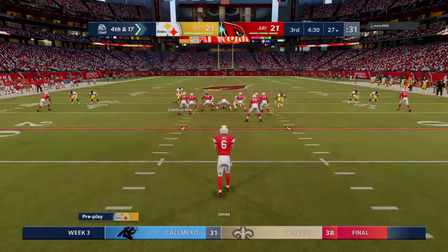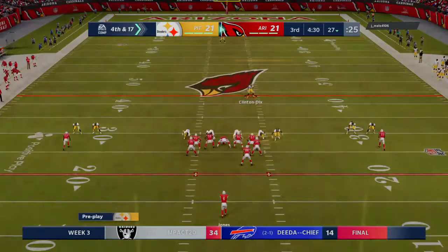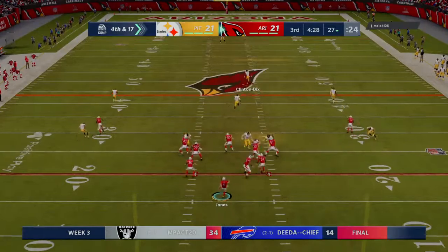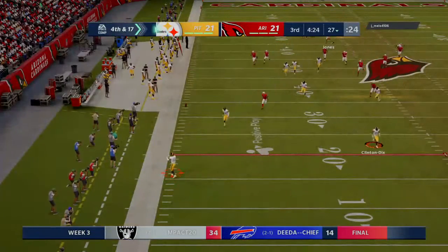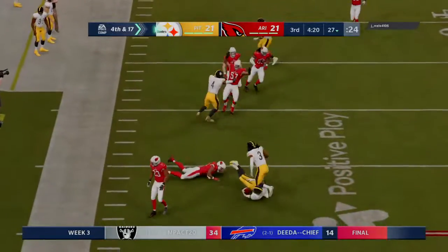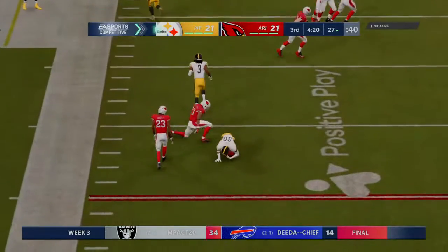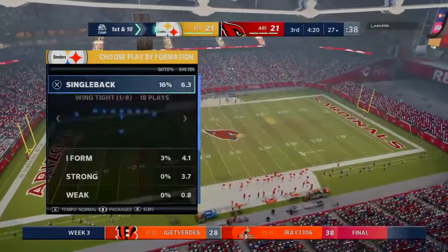Here comes the Cardinals punter now, as he's on to punt for the first time this afternoon. They only punted twice in the win last week as he gets this one away. This will be fielded at the 17. That'll be put in the books as a 53-yard punt. And the Steelers will go on offense here, 1st and 10.